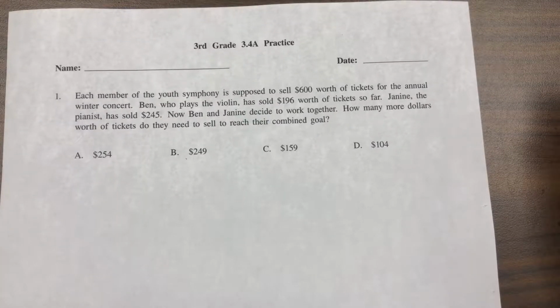Hey guys, today we're going to be doing multi-step problem solving using addition and subtraction.